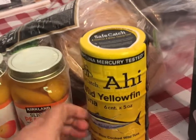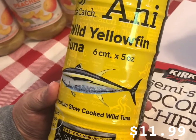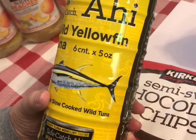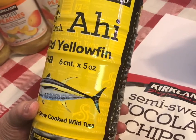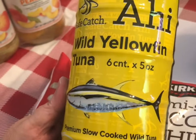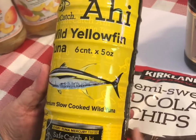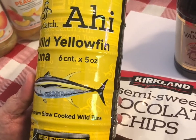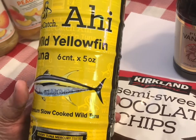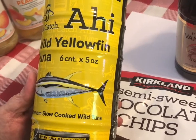And the other thing I love is this tuna. Now, I grew up on Chicken of the Sea, StarKist. But I'm telling you, there's no comparison between this and that. I've opened up a can of one of those other brands, and it's like pure mush. This, I love. There's actual chunks of fish in there, and it's just the most delicious.